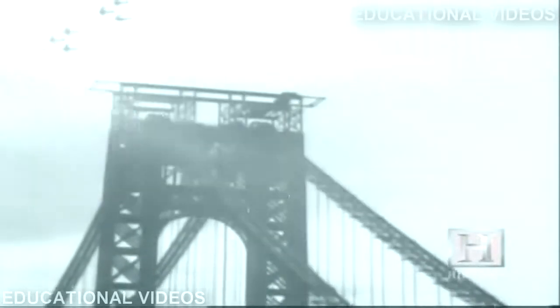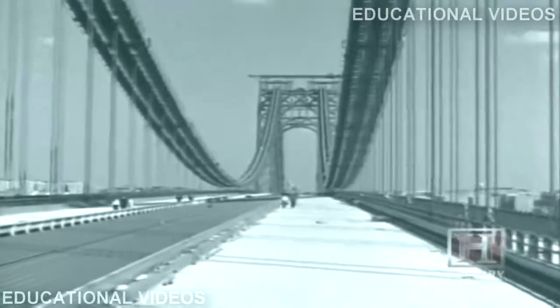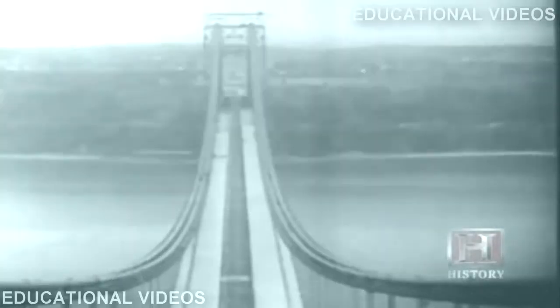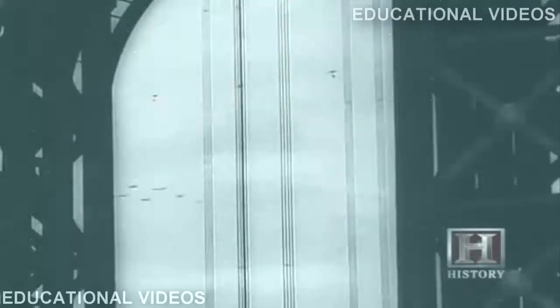In the end, the bridge would be seen as a construction anomaly, coming in both under budget at $59 million, a full $1 million less than planned, and ahead of schedule, 8 months early. The GW had other impressive qualities. As traffic demands grew, so had the bridge. In 1946, it underwent its first expansion.